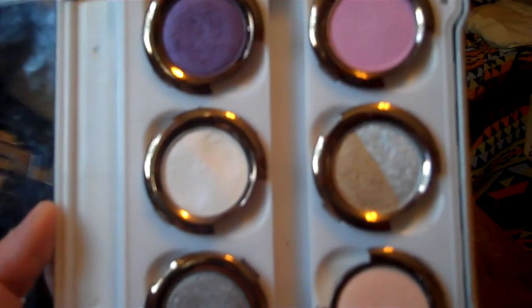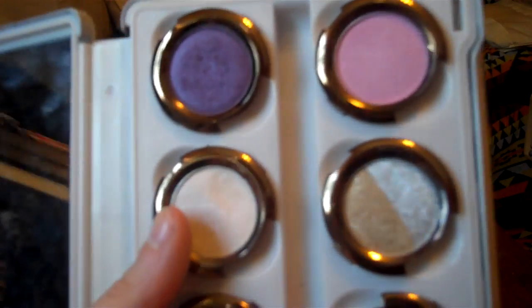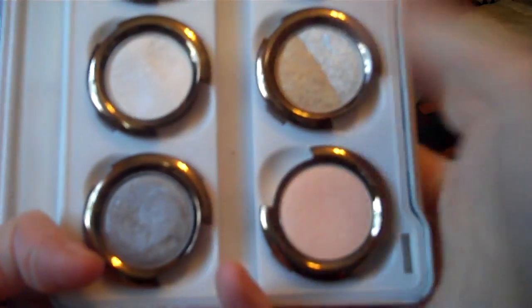I'm going to keep it for a little while longer because what I love about it is that it's quote-unquote refillable, so I could get other Urban Decay shadows and switch them out and stuff. But I don't know, it's just bulky packaging, and I don't know about this one, but for now I'm going to hold on to it.